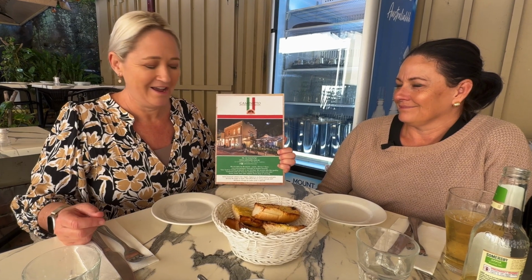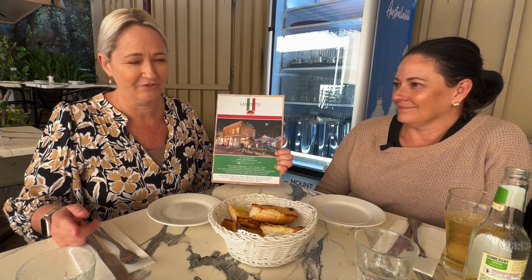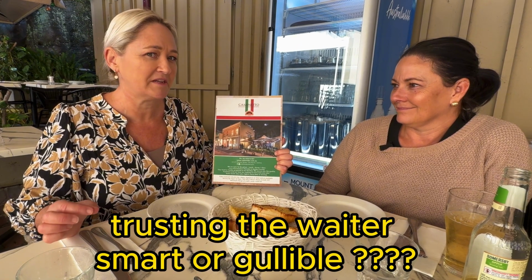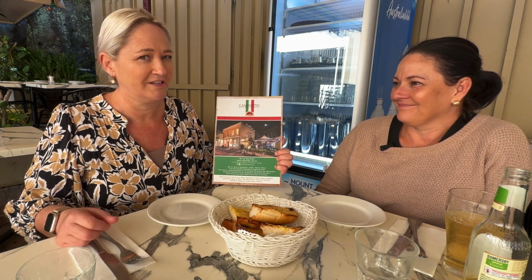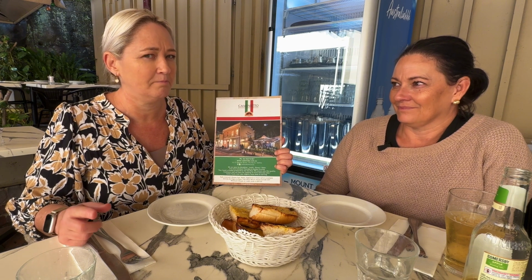We're in the Rocks and we're having lunch at an Italian restaurant called Caminetto, and the waiter at the front assures us that the food is spectacular. So we are going to share with you what we eat and how much it costs us and does it fit into a budget.